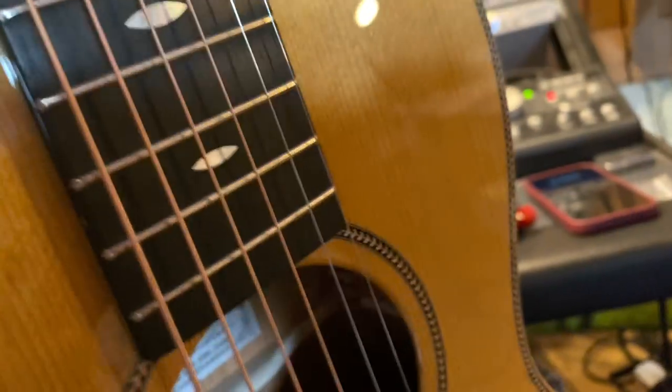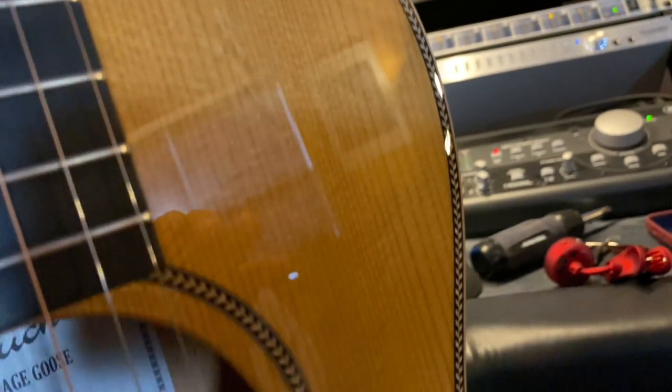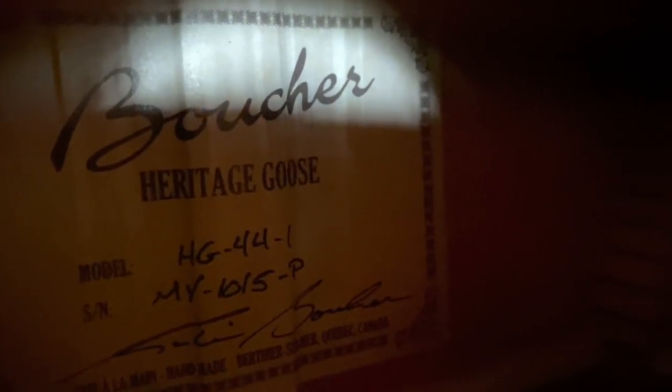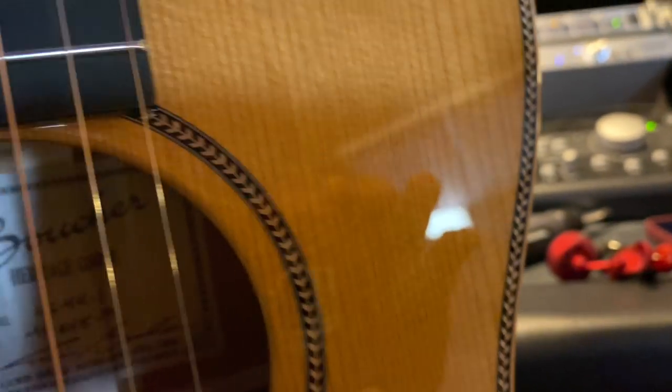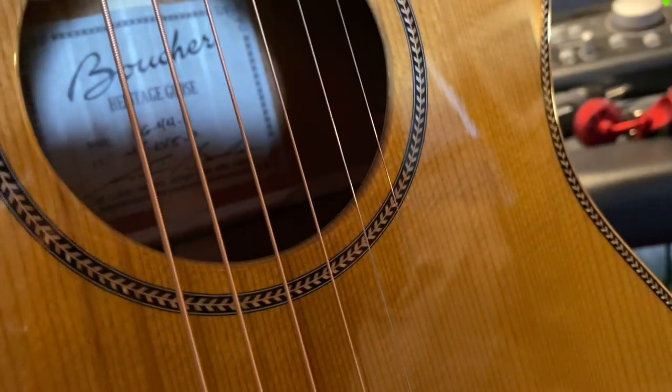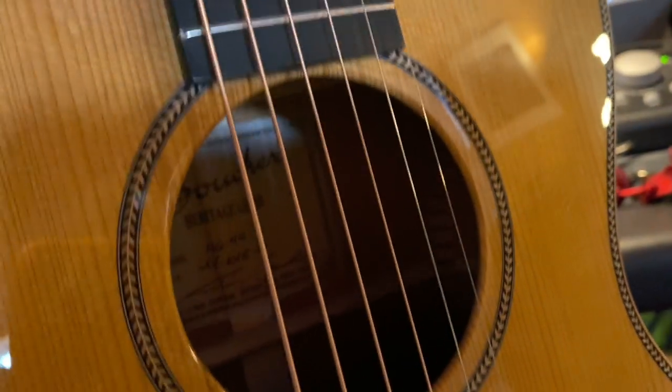And let's go down to the front here, because look at the Adirondack in this. Torrefied with a herringbone trim. There's our sticker, the Heritage Goose. Right there, HD44. Signed dash I. For the intimate package. Intimate package, yes. Okay. Herringbone rosette, just one, which is really nice. Keep it classy. It's another way to tell that it's a parlor guitar. The rosette's not complicated, right? Exactly. You're right.